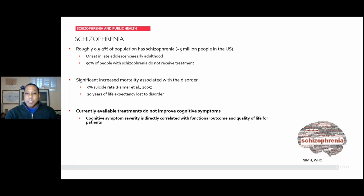The negative symptoms are characterized by a loss of function. So anhedonia, loss of pleasure, lack of movement, negative affect. The cognitive symptoms include impairments in attention function, working memory deficits, slowed processing speed. There's also quite a bit of morbidity and mortality associated with the disorder. About 5% of patients will die by suicide. And even taking suicide out of the equation, the disorder is associated with a roughly 20-year decrease in life expectancy.